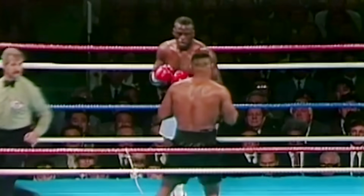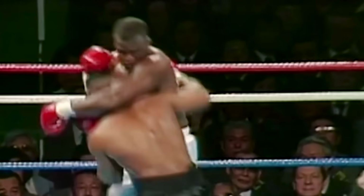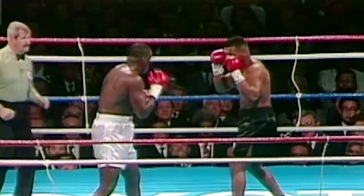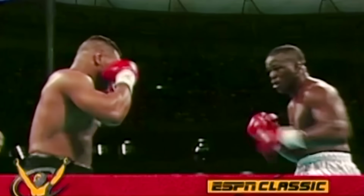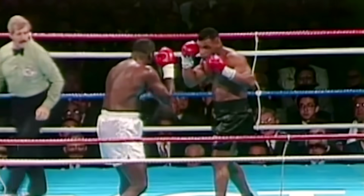Honestly speaking, a big lunging left hook comes right in on the cheek of Buster Douglas. You see where he caught Mike. Mike may have taken it on the glove there, but Buster is here to fight. Against the guys he won the title from, like Trevor Berbick, can he actually ever back Mike up?